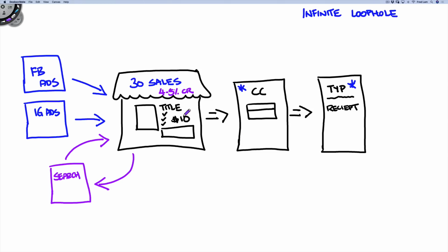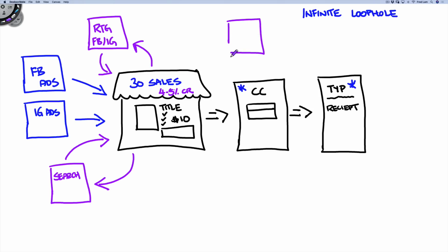Now, let's say that they are already on this page. You also obviously want what we call retargeting ads on Facebook and Instagram. Again, doing the same thing over here and driving people to actually come back. Now, when you have someone that actually went to the credit card page but did not purchase, you then want to again have a retargeting strategy in place with Facebook and Instagram to have people that left come back and finish the transaction.